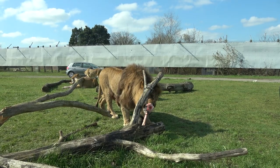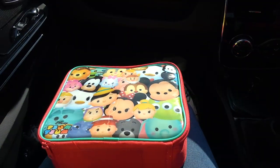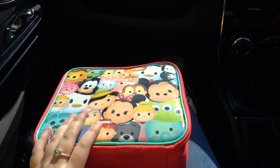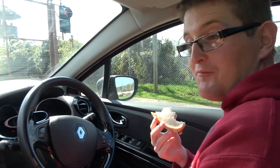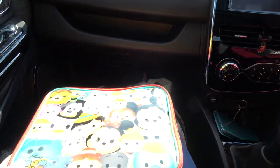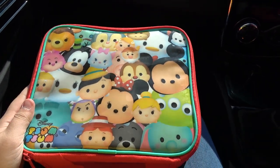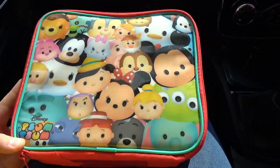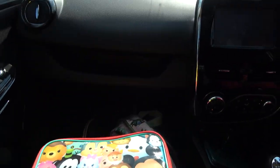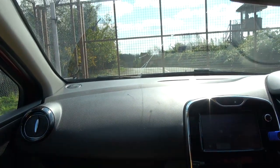How much do you pay for that down at your local Spoons? So, a lovely safari and a packed lunch. I've got my sandwich over here. What's that lunchbox? I couldn't find another one, so I've got a children's lunchbox. But it is Disney, so with some delicious sandwiches inside as we carry on into the white tigers.